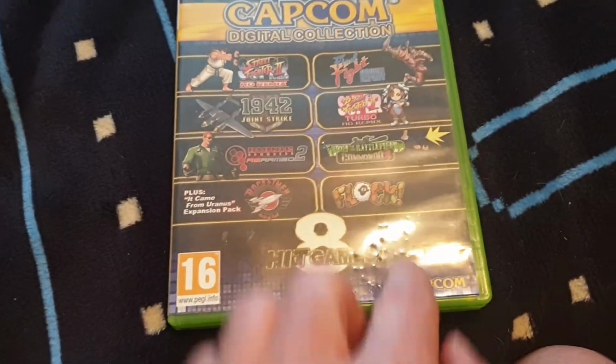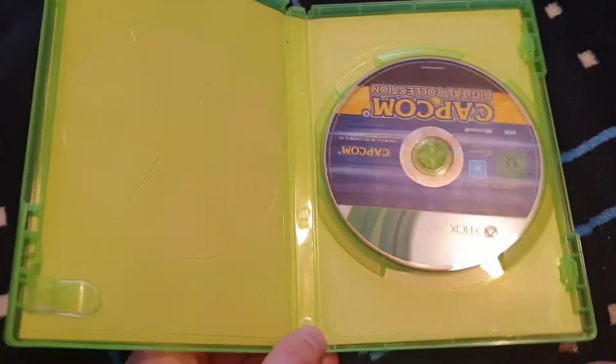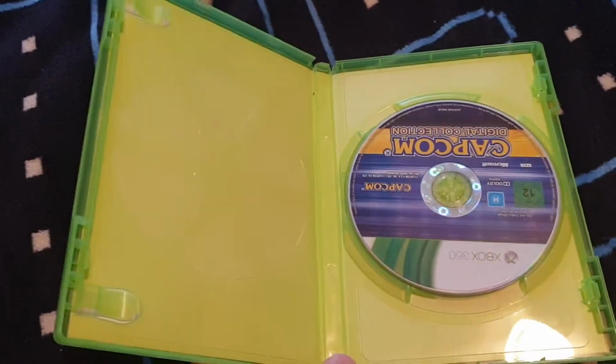Sadly, the case isn't in the greatest condition. I can swap the case over, that's not a problem, but sadly no manual. So if anybody's got a manual for this, is willing to sell it or anything like that, by all means leave me a message down below.